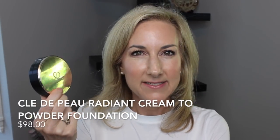You guys, I did some travel in May. I went to New York City, which is very humid, and then I went home to Des Moines where the weather was like in the 80s already. And I have to tell you, this was the foundation that I took with me. It is a cream foundation, which I love. I love cream foundations for the ease of just slipping it on, buffing it into my skin, and running out the door. This has a major dent in it because I love this.